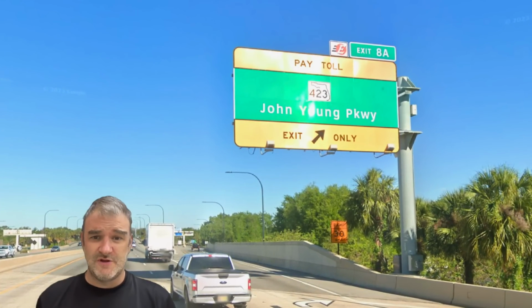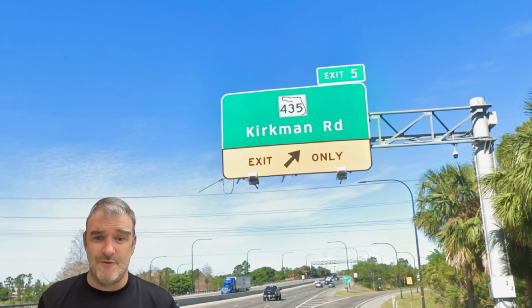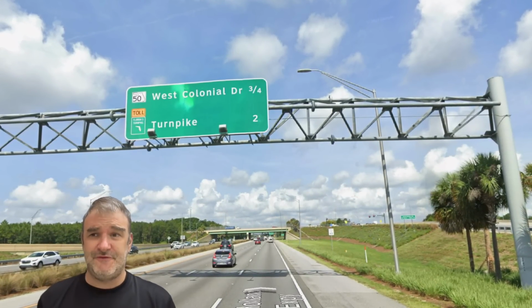We're meeting Florida 423, the John Young Parkway. I didn't show that going the other direction, so I'll show it now. And here is exit 5 for Kirkman Road once again, Florida 435. We're getting an overhead laundry list style thing. We're just getting 50 where we started.